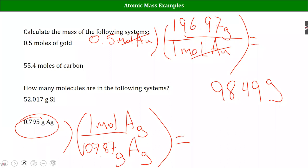So we wind up with a really small number, right? Like 0.0076? Seven, six-ish, 7.4.